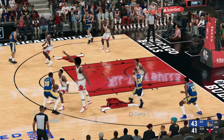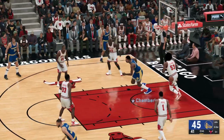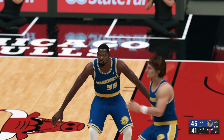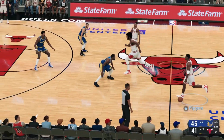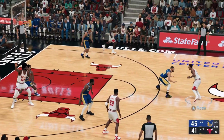Outside Durant. And he's going up for the alley-oop. If there's a part of KD's game that goes under the radar, it's probably that right there, playmaking. Chamberlain gone 2 of 3 from the floor. Passes it to Rose.